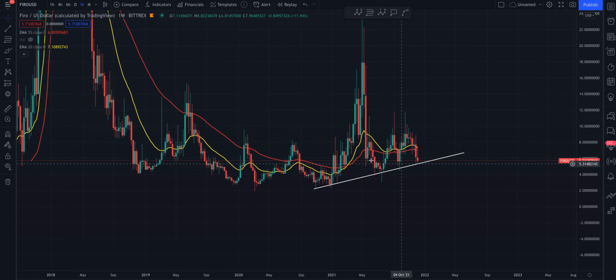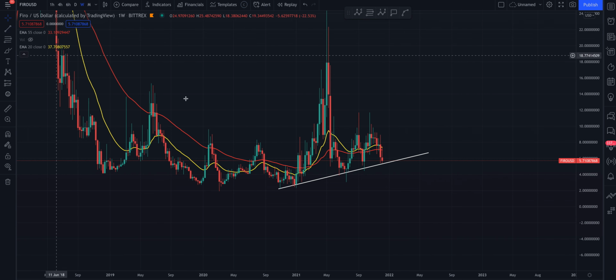As I said, just watch out for support around this area. It needs to close above this on the weekly. So yeah, watch this space for Firo, guys.